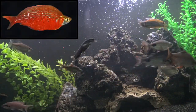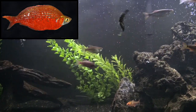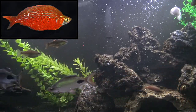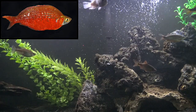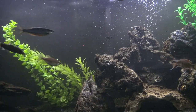They're super active, always swimming around everywhere, eating all the food. They're bulletproof fish, that's for sure. They can be pretty cheap. If you go with the red rainbows, they might be a little more expensive, but it's totally worth it. If your tank's set up and you've got other fish living in there, these fish are going to survive. That's for sure. Really easy.